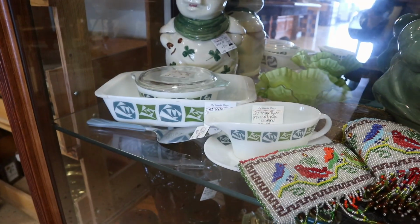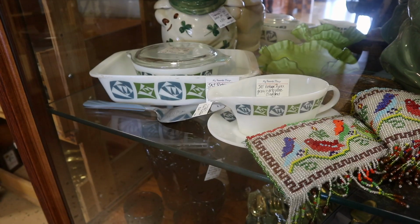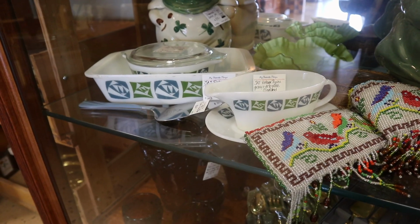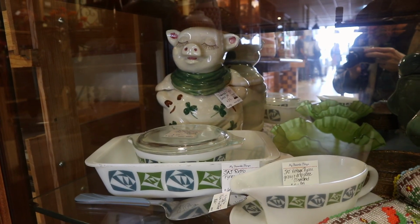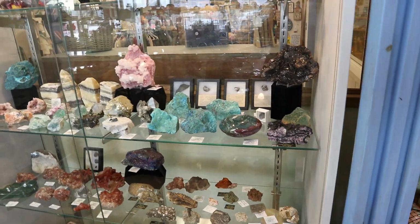Here's a Pyrex pattern you don't see very often, and it's a fun one. There's stylized roses. And this was a pattern that was done in England. There are some different pieces of Pyrex from England that were not necessarily made here in the US. And then behind is the Smiley Pig cookie jar by Shawnee with the clovers. It's got a little bit of a chip, otherwise it would be worth a little bit more than the $89 they have on it.